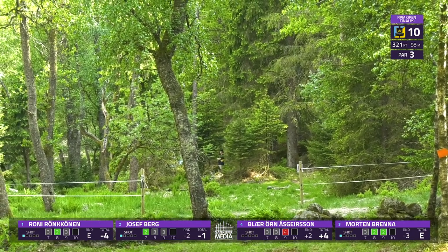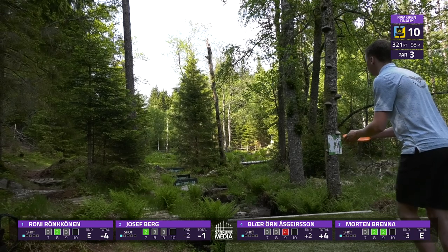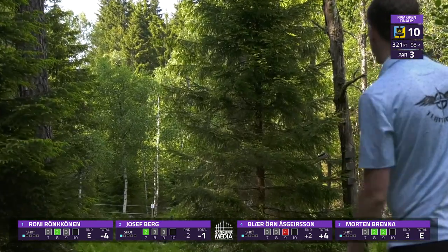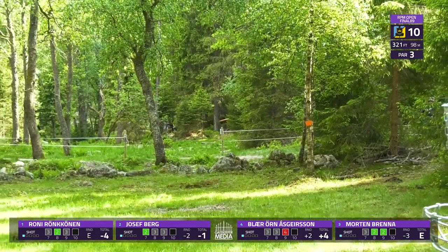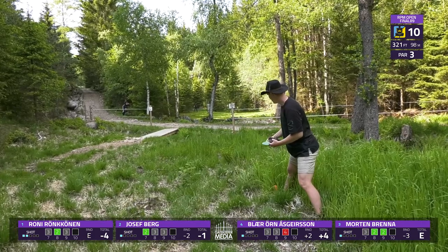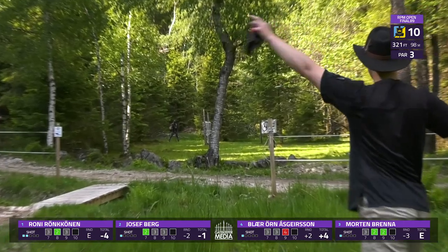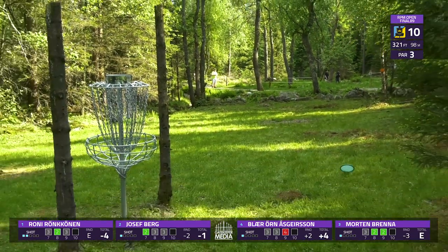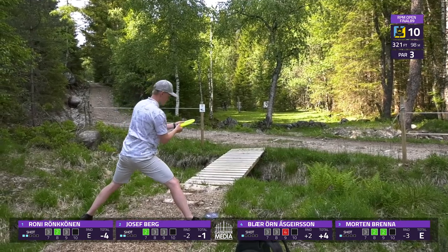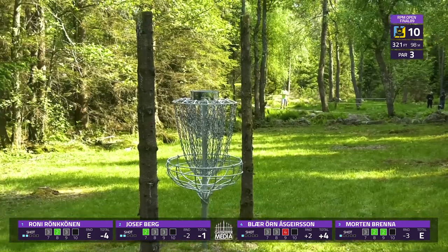Same for Josef, but he fights a little bit more towards the middle, hopefully have a little bit easier up and down, I'm assuming, with his Berg. Yeah, most likely. This looks nice. Is it drifting over? Fights through, yeah. Great shot from there. Super smooth jokery, right into the bullseye. Great shot there from Roni. Kind of minimalizing the damage here, just taking his pars, get it when he can.